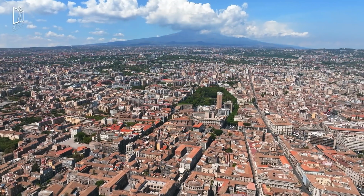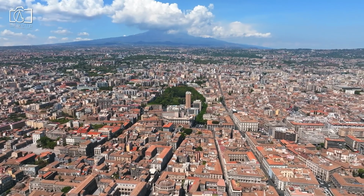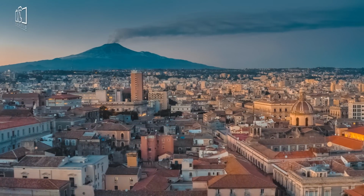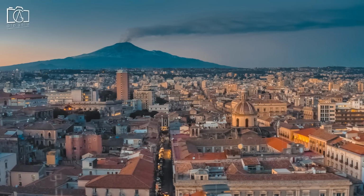Catania, located on the eastern coast of Sicily at the foot of Mount Etna, is known for its rich history and dramatic volcanic landscapes. This ancient city was a powerful hub during the Greek and Roman periods, with its ruins and Baroque architecture still captivating visitors today.